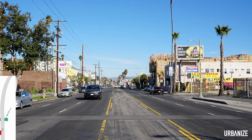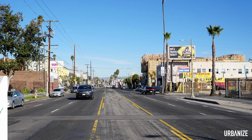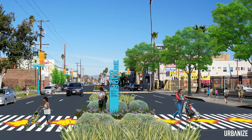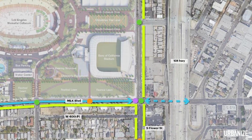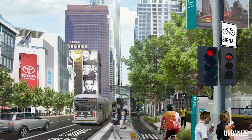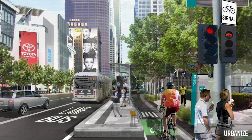Figueroa Street, which forms the eastern perimeter of the park, is poised for a similar array of improvements. New landscaping and a handful of parklets are proposed for the stretch between 37th Place and 42nd Street. Additionally, plans call for upgrades to existing crosswalks and the addition of two new crossings at 41st Place and 38th Street. Upgrades to Figueroa Street would overlap with improvements already completed as part of the city's My Figueroa Streetscape program in 2018.